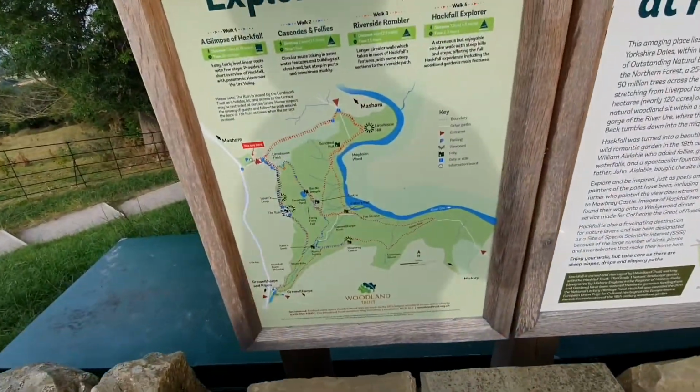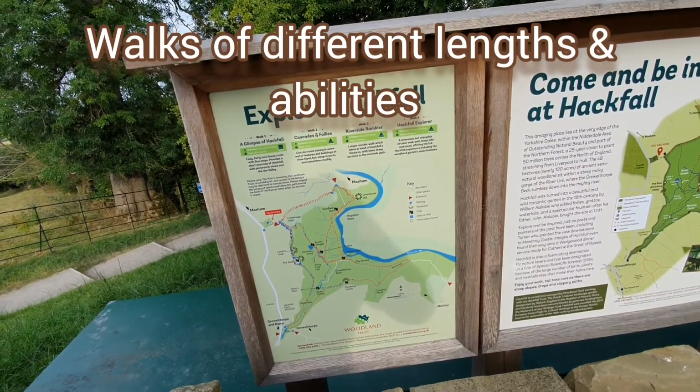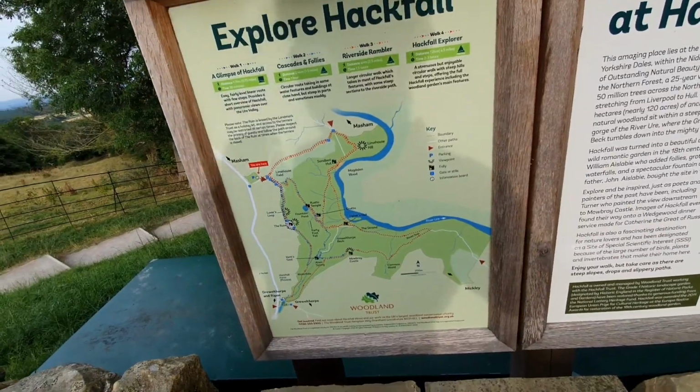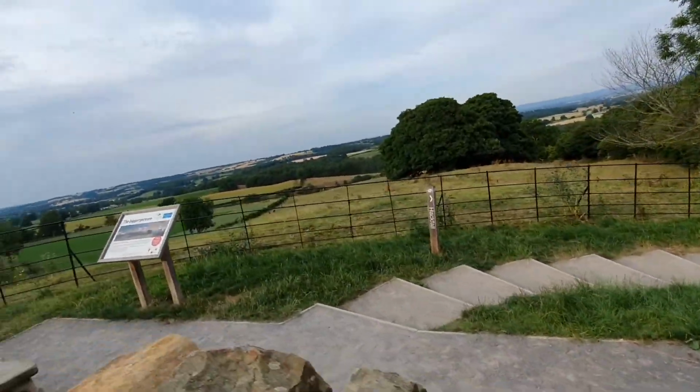Hackfall Trust, old rustic temple there. Cascades and Follies, there we are. It's about 4 walks to choose from there. So we'll have a look at that. If you go down over here. It's a lovely evening for it, lovely summer's evening.